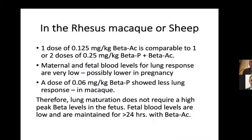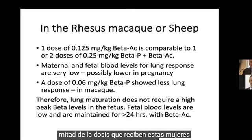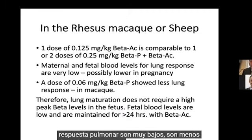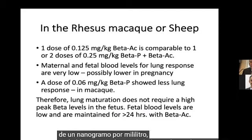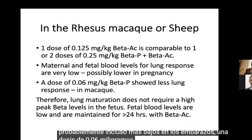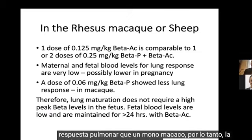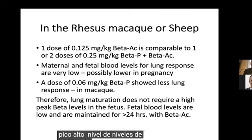So this is a summary slide. This dose of 0.125 milligrams per kilogram of beta acetate is half of the dose that these women get with the conventional dosing. So it's a low dose. The maternal and fetal blood levels for lung response are very low. They're less than 1 nanogram per milliliter, probably even lower in pregnancies. A dose of 0.06 milligrams of beta phosphate showed less lung response in a macaque monkey. Therefore, lung maturation does not require a high peak level of steroid, betamethasone or dexamethasone, in the fetus. The fetal levels are low and need to be maintained for 24 hours with beta acetate.